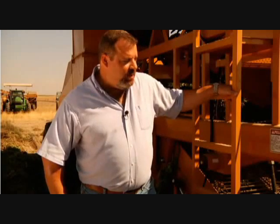This is a double L 3-row potato harvester. We use this in potato harvest. We have 8 of them in our fleet out here as we dig potatoes on a daily basis. As you look at the machine, you'll see a blade that we're digging underneath the potatoes about 12 inches to pull the potatoes and the vine up into the machine.